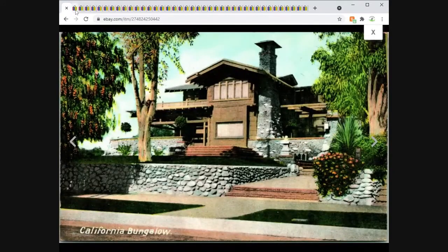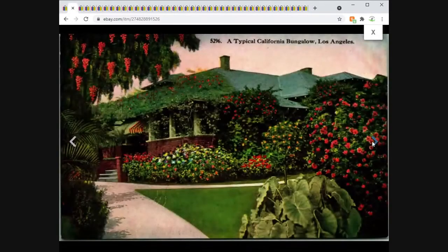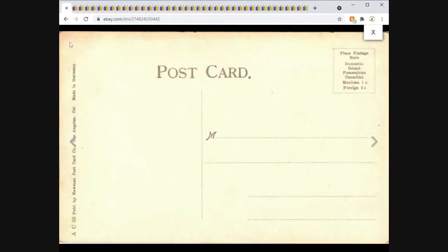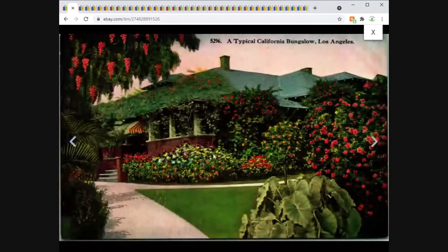So they're all divided back, same era of postcards. None of them are posted. They're all very, very similar. Different publishers on a couple of these. One was Reader. This one is Newman. Both very common publishers for West Coast postcards. You'll see them all the time, especially in California.